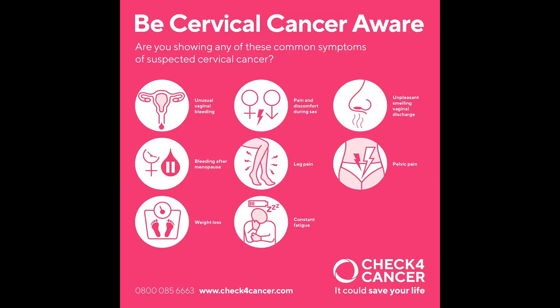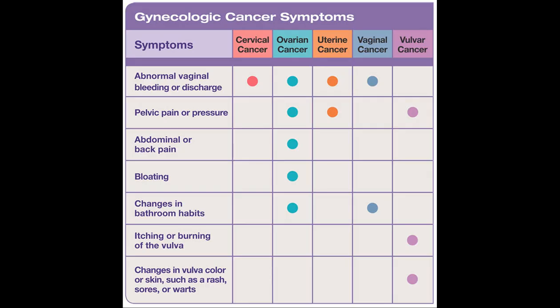Symptoms and progression of cervical cancer. Cervical cancer often remains asymptomatic in its early stages, which is why regular screening is critical for early detection. As the disease progresses, symptoms may become noticeable. These can include abnormal bleeding, such as postcoital bleeding, unusual vaginal discharge that may have a foul odor, or bleeding after menopause. Pelvic pain and discomfort during intercourse are also common indicators.